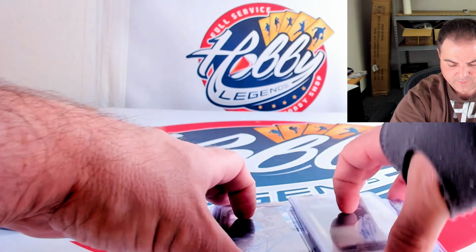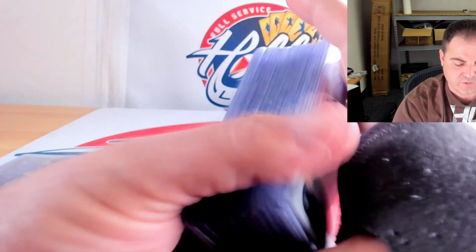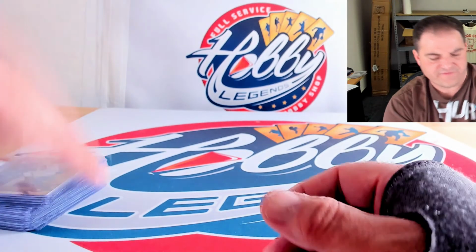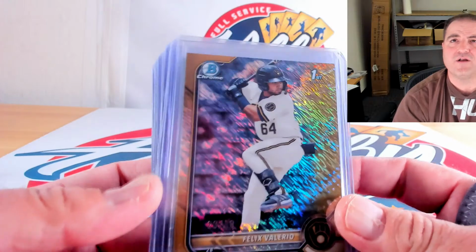So yeah, look, more numbered autos than base autos. So we're doing well in that department. Definitely would always want to keep more numbered than base.